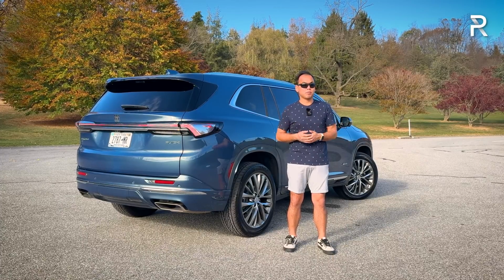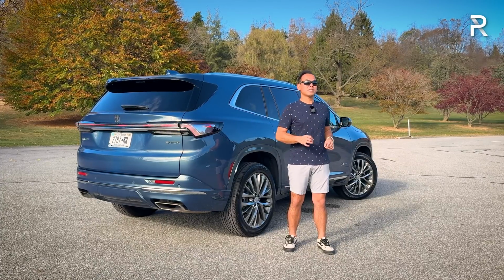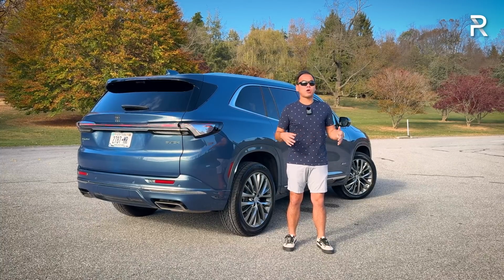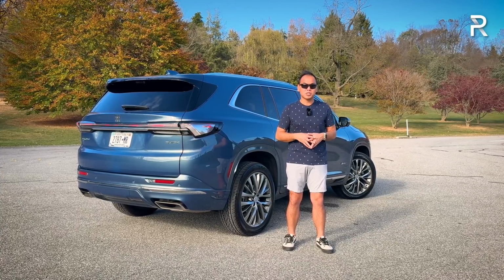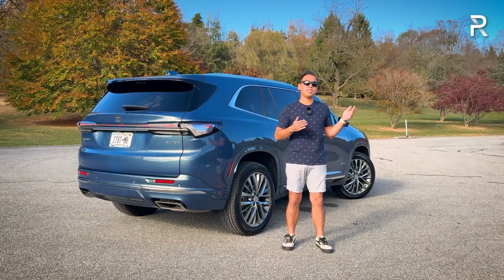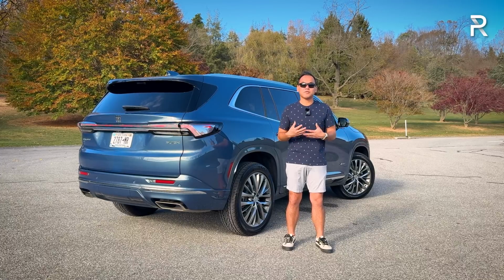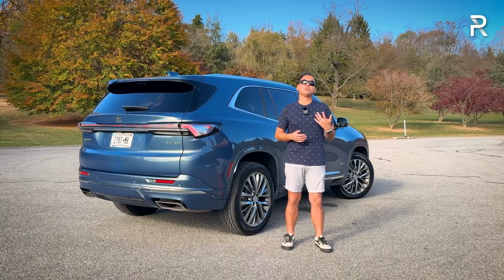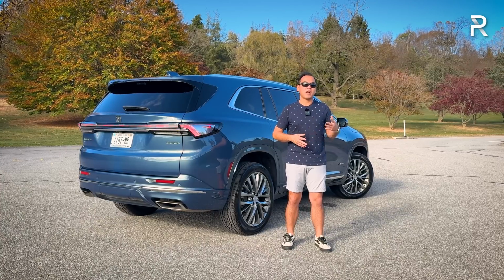For an extra $1,700, Super Cruise is around $3,200 to $3,700, depending on if you go for the Preferred or the ST trim level. Going to the Avenir trim, this is going to cost you almost 11 grand more, and it starts at around $58,000, which is honestly really ridiculous. Buick needs to have a trim level in between the ST and the Avenir to justify the steep price increase that you get with this model. Again, add $2,000 if you want all-wheel drive on either of the trims.